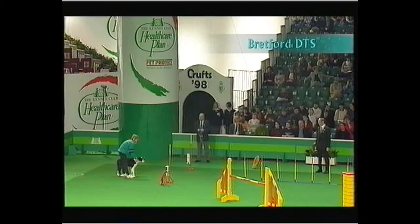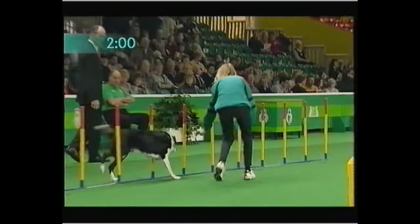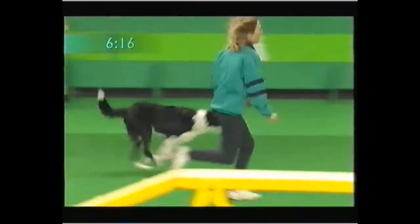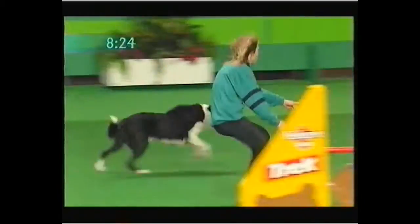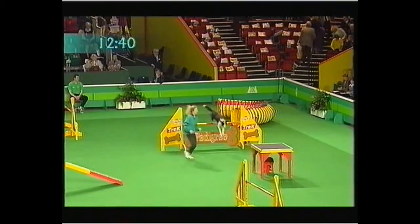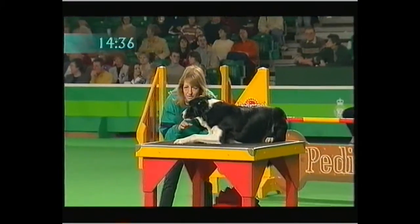Bretford Dog Training Society, Jane Baldwin, who's a carpet retailer, her husband's in the team as well, used to run for rugby, but they moved to Bretford, which is near Coventry. The dog's called Tarby, Border Collie, nearly 5 years old. Tarby. Believe it or not, this is Jane's 11th appearance here at Crufts in the team finals.